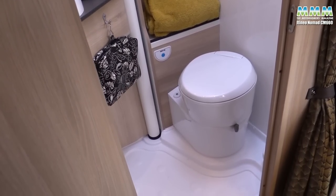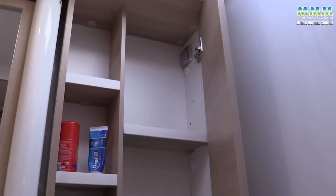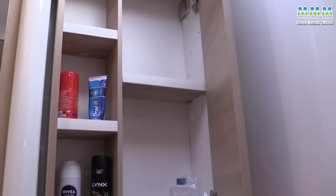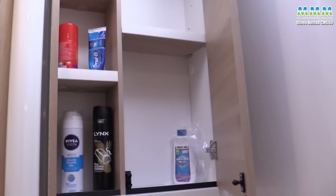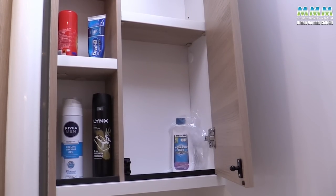Slightly disappointed that when you've got this good storage here, that they haven't fitted the little elastic straps that hold everything in place that you get in most Rapidos. But hey, I suppose they had to save a few pennies somewhere with it being an Itineo.